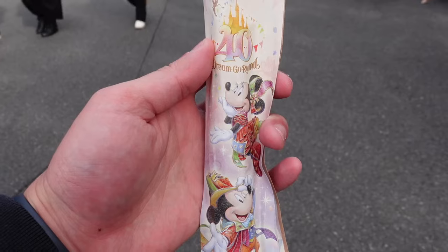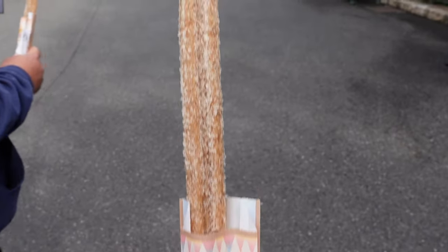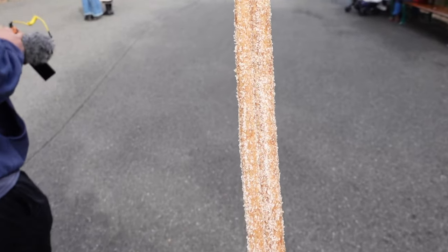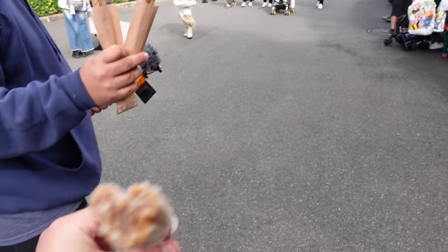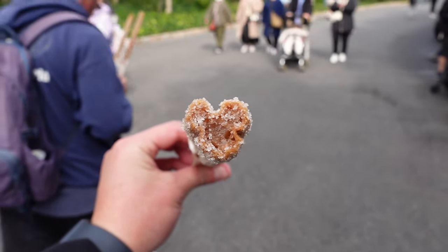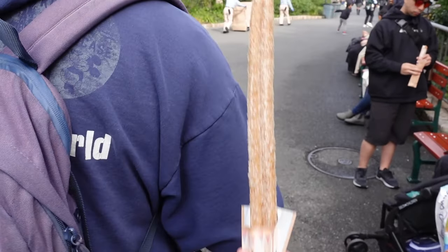We got the 40th anniversary wrapping on the cinnamon churro, but not just any cinnamon churro. Oh, it's shaped like Mickey. How cool is that? All right, let's see if it tastes just like home.